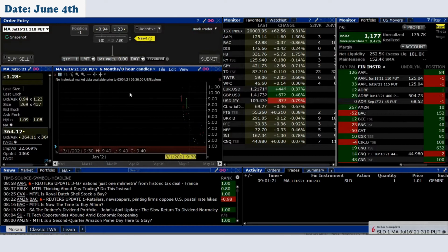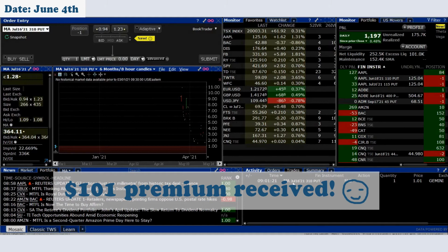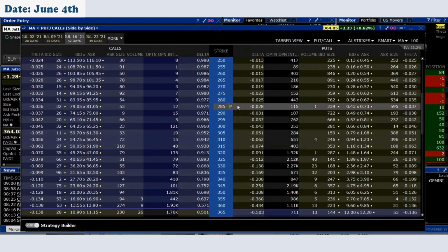Order filled. And it looks like it filled, so that's good. I probably should have gone higher though. So right away in my trades, it's going to say I sold one Mastercard put for July 16th, and I got credited basically $101. So the next one I'm going to look at an ETF.